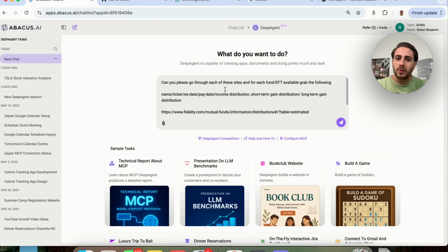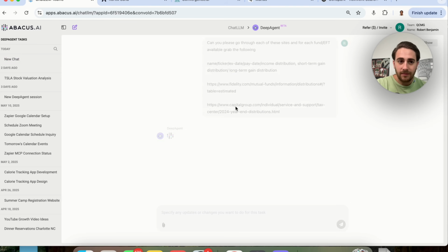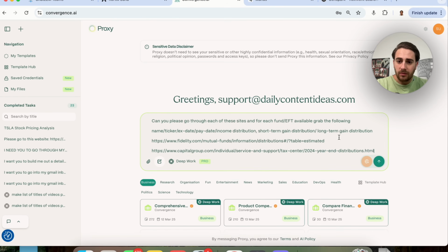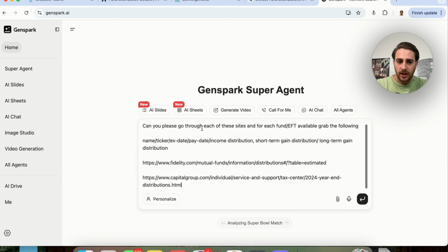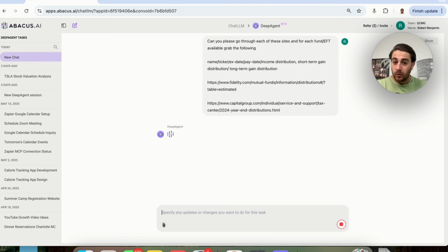Can you please go through each of these sites and for each fund/ETF available, grab the following. And then I give it a list of different things that I wanted to grab, and then I give it these two different sites. So we're going to give this to DeepAgent. We are also going to give this to Suna right here. We are also going to give this to Convergence right here. Then we're going to give it to Manus, and we are also going to give this to Genspark. So now we have 5 different agents working through this. We're going to see how each of them actually handle it.